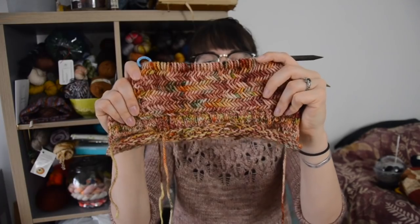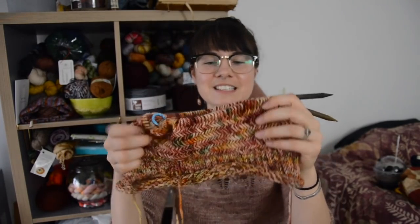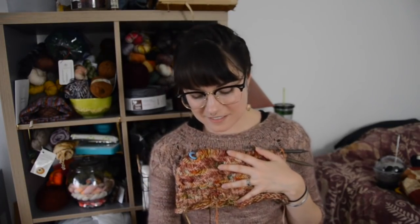And this is where I am right now. This is my Fireheart colorway from my Throne of Glass series. And I love how this is knitting up. It is my everything. And I am pairing this with Buzzard from my Throne of Glass. I love it so much. I had to put them together. Like, you have to put them together. It's Fireheart and Buzzard. If you don't read the books, do.